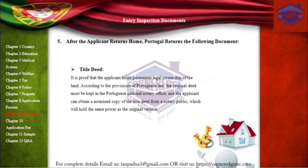Title deed. It is proof that the applicant holds permanent legal ownership of the land. According to the provisions of Portuguese law, the original deed must be kept in the Portuguese National Notary Office, and the applicant can obtain a notarized copy of the title deed from a notary public, which will hold the same power as the original version.